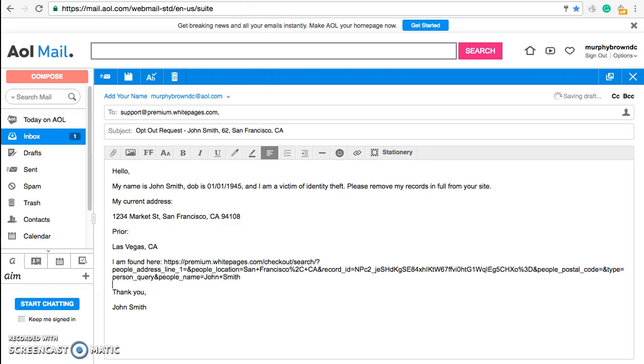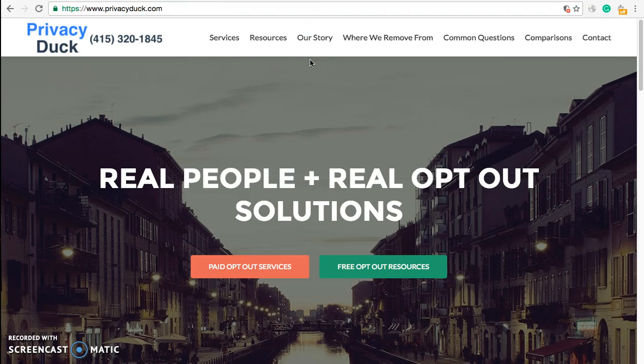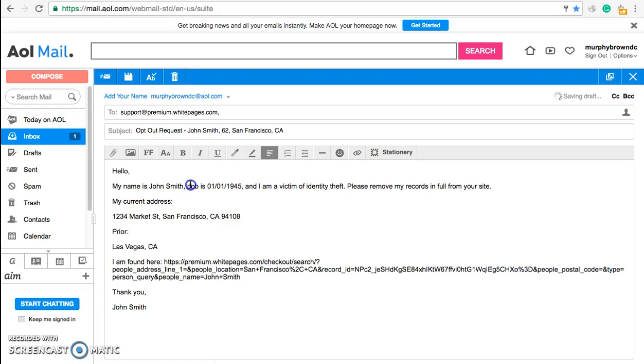So it's basically the exact same process that you were doing before, but instead of printing out the page and printing out your license and mailing it in, you're just doing the same thing now, just via email. And so that should be super easy and super simple.